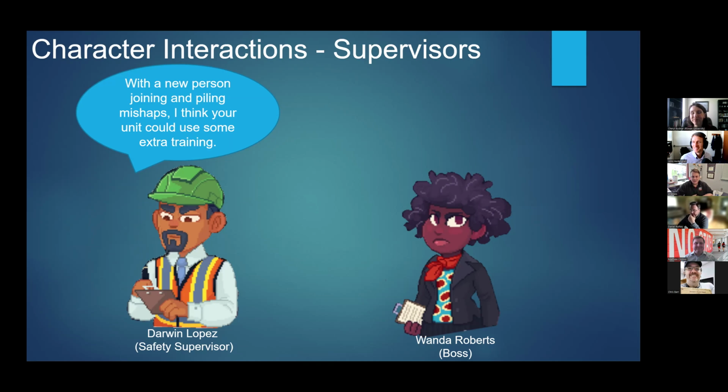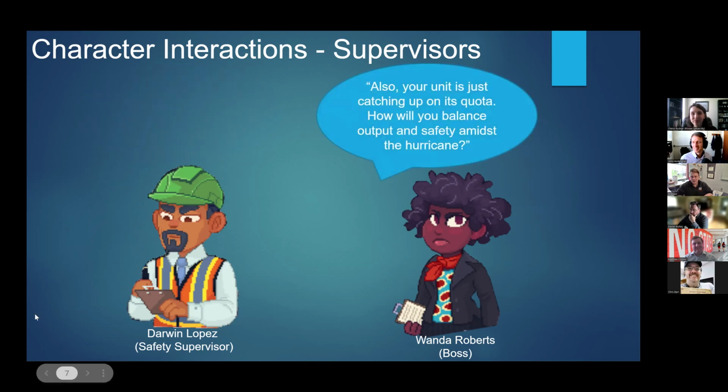Our next character is the boss. So the player's boss is named Wanda. She cares very much about safety, but also wants to make sure that the plant is staying profitable. So how are we going to balance staying profitable and being safe in the midst of a natural disaster?